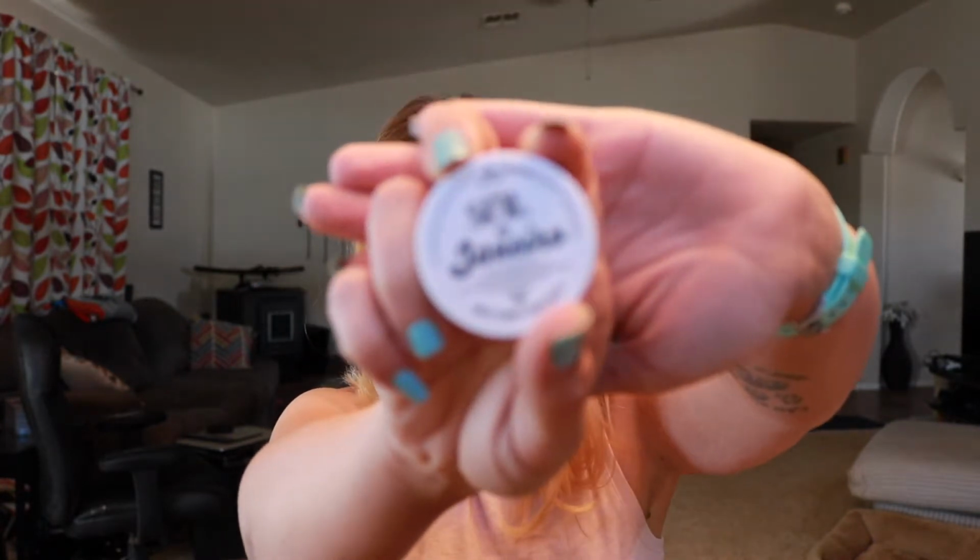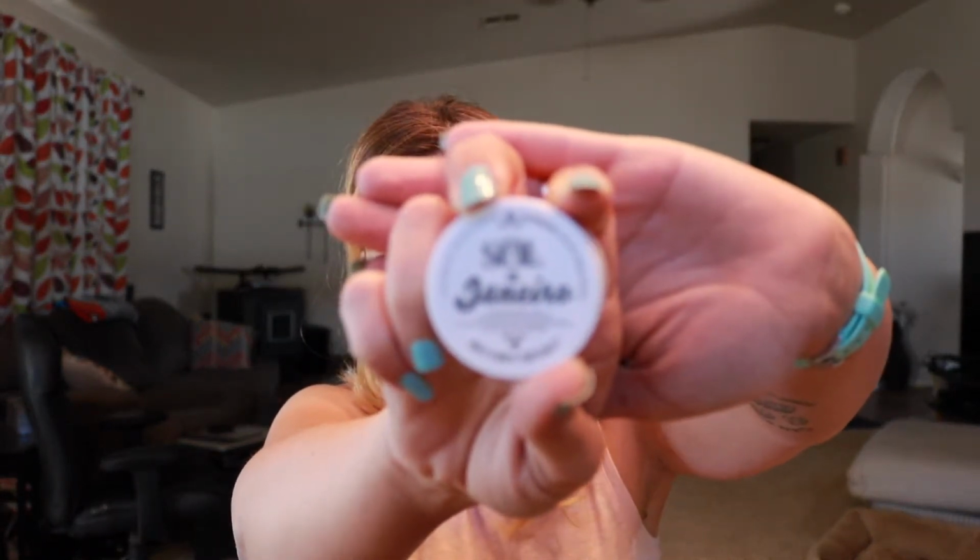The next thing we have in here, let's look at this. This is from Sol de Janeiro. It is Brazilian Bum Bum Cream. Let's see. Brazilian Bum Bum Cream is inspired by the Brazilians' favorite feature, the bum bum. It's creamy and rich in guarana, a native Amazonian plant whose fruit contains one of the most potent forms of caffeine. The fast-absorbing texture contains just enough mica to add a perfect Brazilian glow as the formula helps your body look and feel its smoothest and tightest.